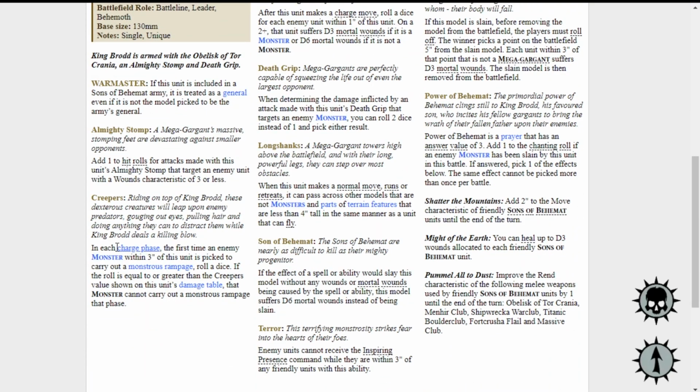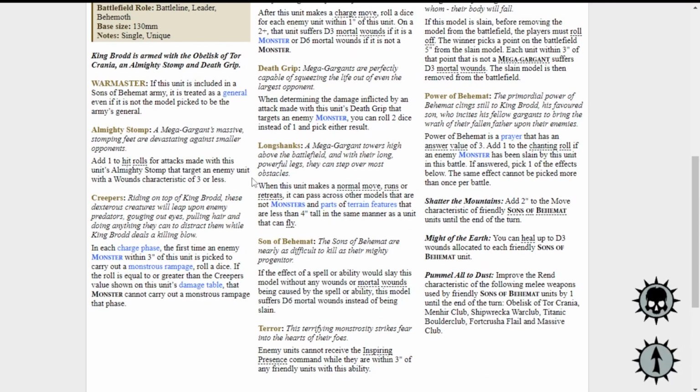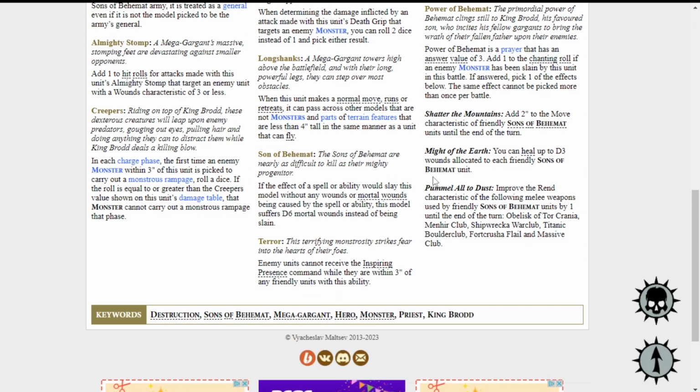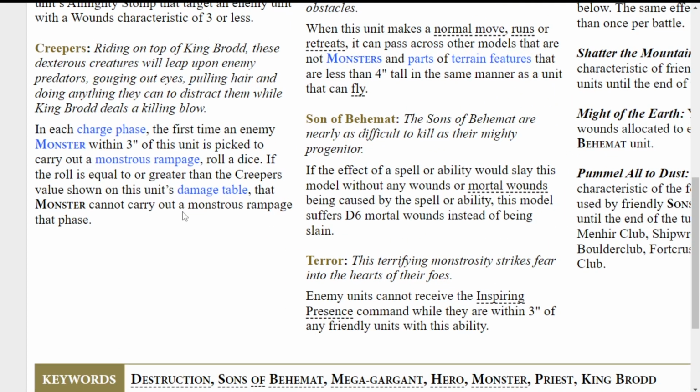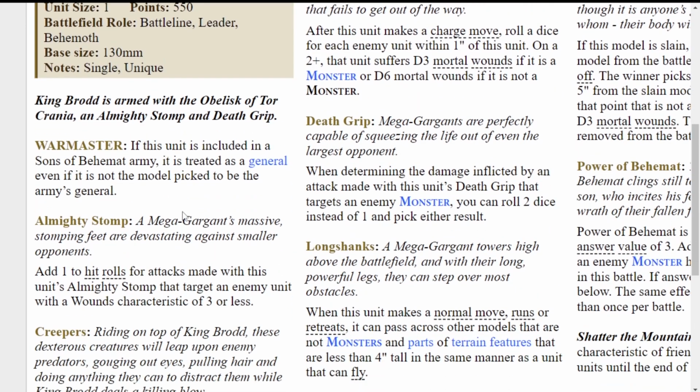I did have a brief look, but yeah. In each charge phase, the first time an enemy monster within 3 inches of this unit is picked to carry out a monstrous rampage, roll a dice. If the roll is equal or greater than the Creepers value shown on this unit's damage table, so I assume that's this, so if you roll a 2 or 3 or a 4, you know, it goes up as you take more damage, that monster cannot carry out a monstrous rampage that phase. So it basically acts as a stun. Cool beans.